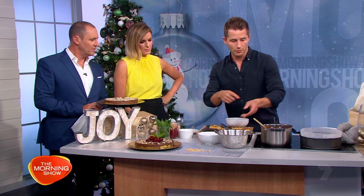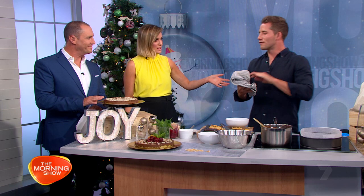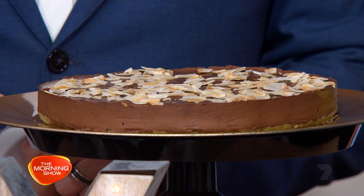Then we refrigerate this for some time. It only needs about an hour because this mousse is already starting to thicken. See how it's already starting to set? And there is a little bit of salt in this, actually, so it's a salted chocolate mousse. So we just finish off with a little bit of sea salt.